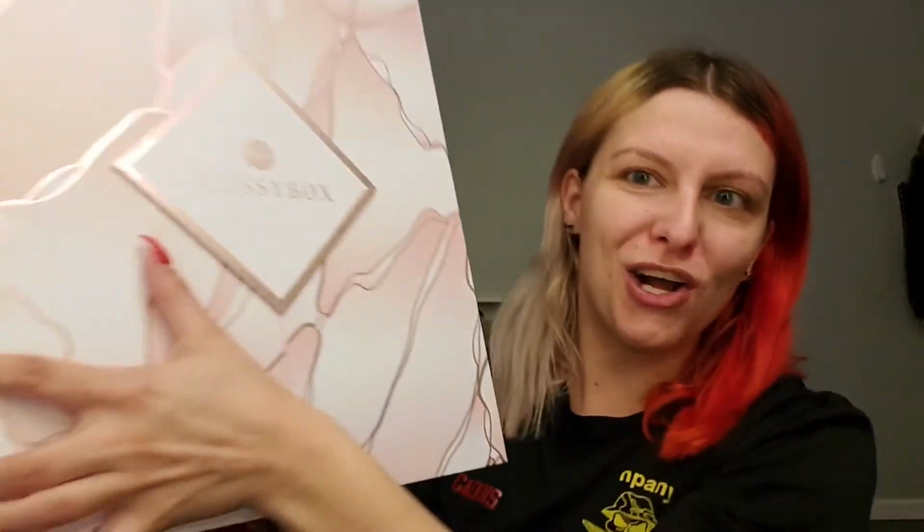Alrighty, so my next box I'm gonna go into is my GlossyBox. I bought this myself. I've been looking at these advent calendars for years now, and I decided that this was the year I was gonna buy them. I'm really excited for this box. It looks really pretty. I'm gonna try and put it next to me so you guys can see. I'm in a chair. Obviously, what else would I be sitting in?